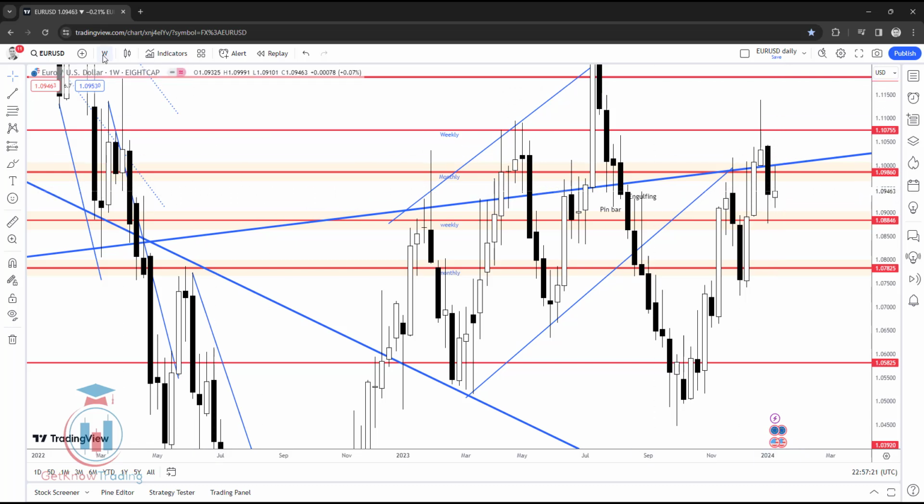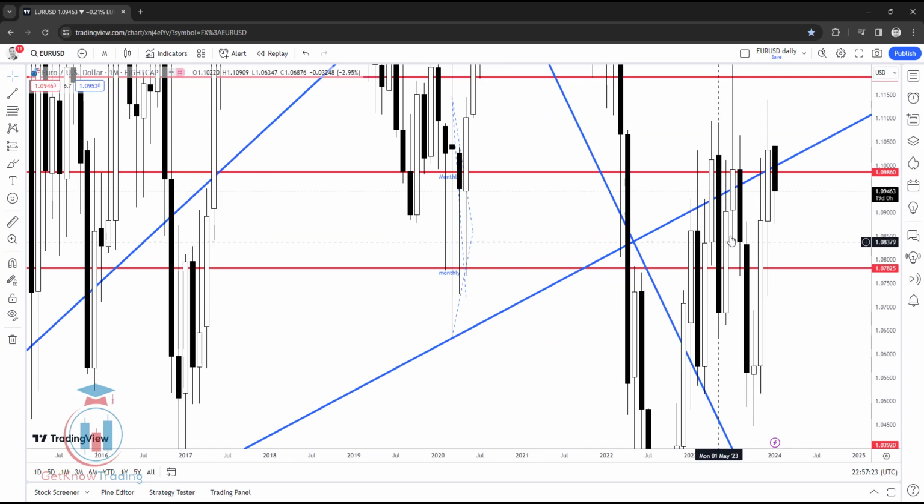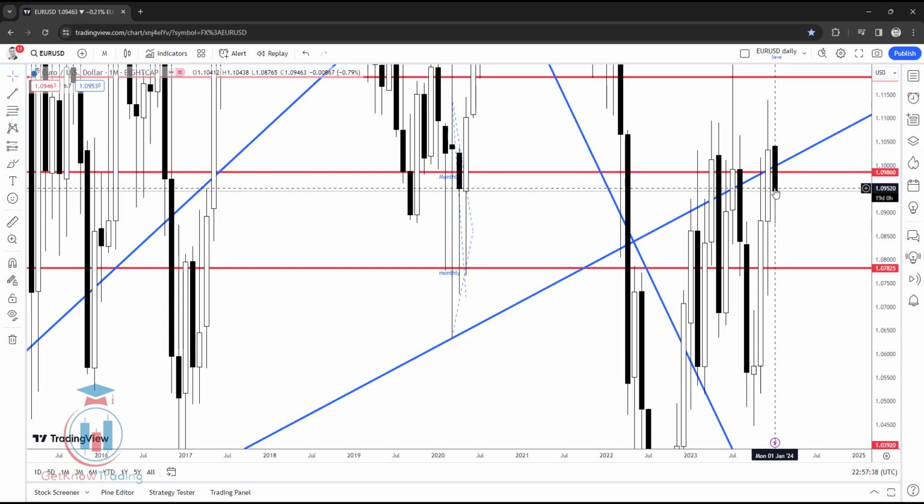So if we go also to the monthly time frame, we will see that this also looks like a little bit of a retrace after the price has made a breakout to the upside in the previous month. So we have 2 or 3 more weeks until this month ends, so everything's still open. So this could also be a confirmation of this bullish breakout if the price returns back up.